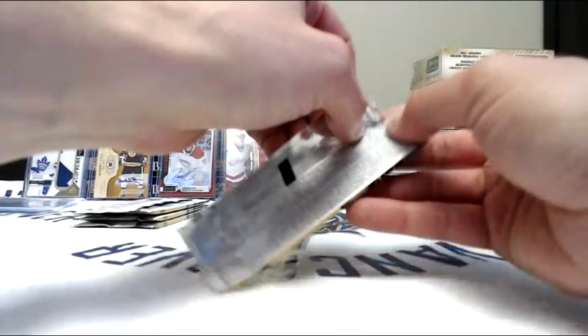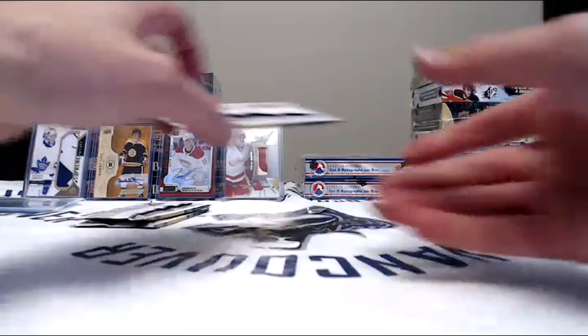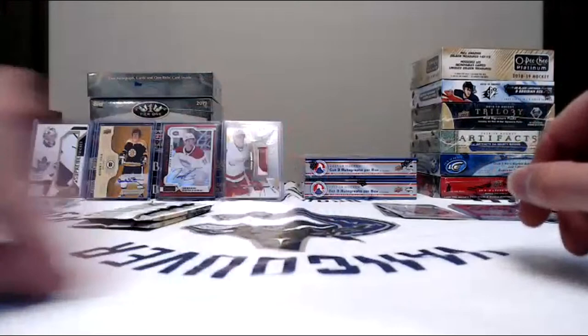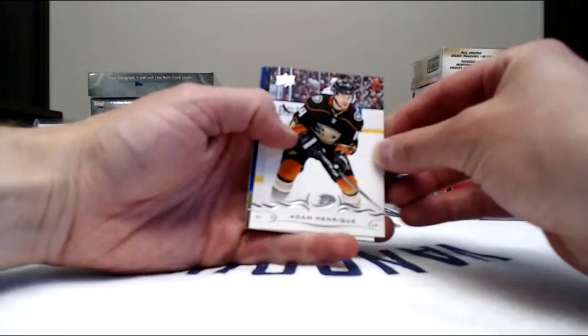Come on, we got another four packs to go. What's in store? Another base pack. Come on. Let's have a couple hits in these final packs here. And what do we got here?